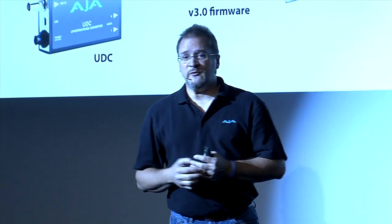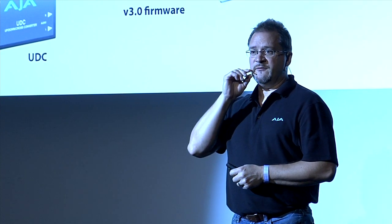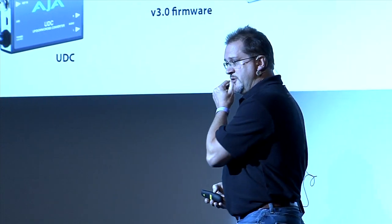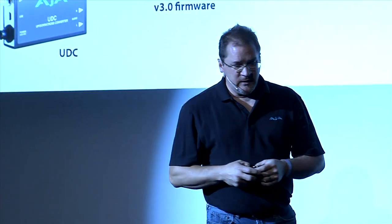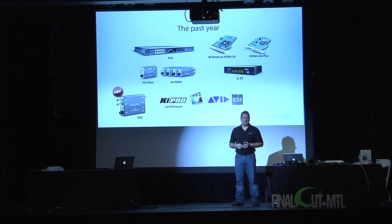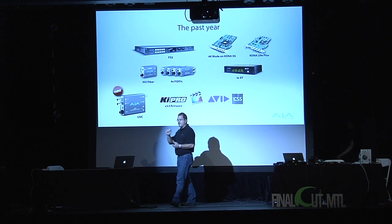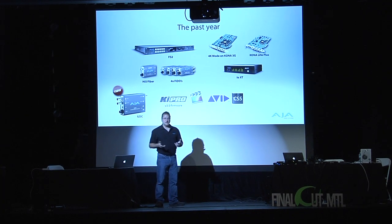We also have some new mini converters that have come out, particularly on the fiber side. There's a lot of interest these days in utilizing fiber, and we're right on the front edge of that. We also released our new UDC, which stands for up-down cross conversion. That is a little DECA-card size converter that has the same quality conversion as our FS2. And then we also turned on, as a free feature set, the ability to do 4K workflow on our Kona 3G cards, both in and out. I'll talk about that in a little more detail later on.